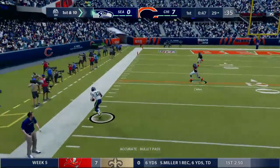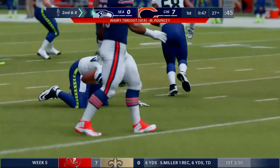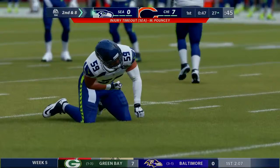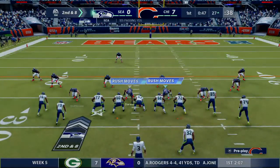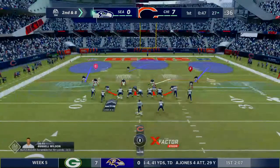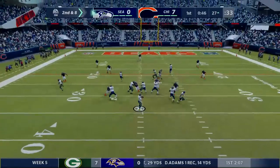There's the penalty. Here's a throw that's taken in out of the backfield. Now we're going to get a timeout here as it looks like there's a Seahawk injured on the play. While the trainers take a look, we'll step aside. So 2nd and 8 here after the pass play for 2 yards on first down.